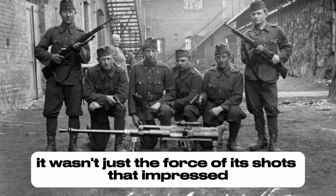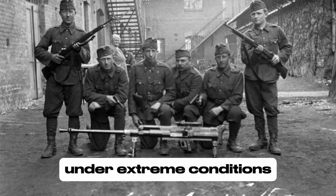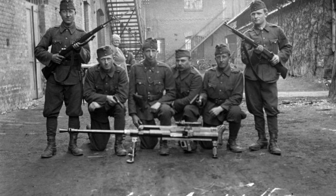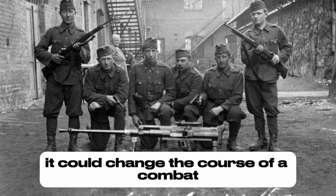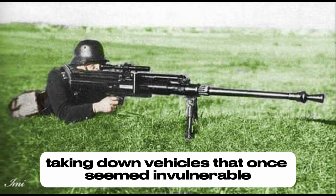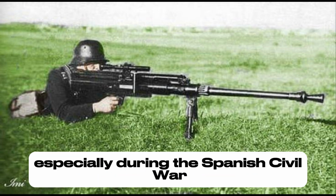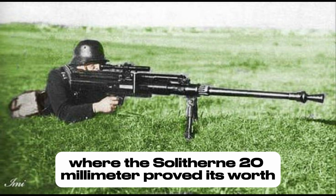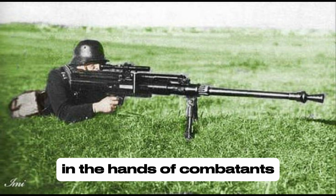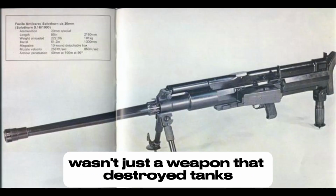It wasn't just the force of its shots that impressed, but also its precision and reliability under extreme conditions. In the hands of trained soldiers, it could change the course of a combat, taking down vehicles that once seemed invulnerable. This impact was felt especially during the Spanish Civil War, where the Solothurn 20mm proved its worth in the hands of combatants. On the other hand, the Solothurn wasn't just a weapon that destroyed tanks.